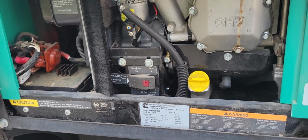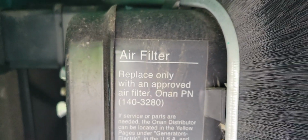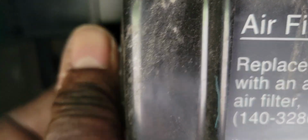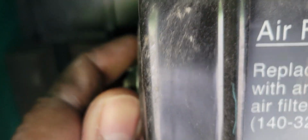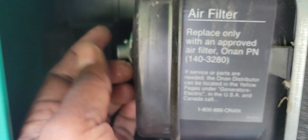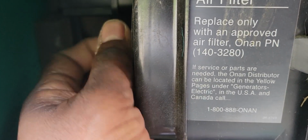All right, let me get hot on this guy. So the first thing I'm going to do is change the air filter, which is right there, and it has a little nut on top that you can twist to loosen up. As you can see, I'm twisting it now, trying to get that guy all loosened up. Then when I get that guy off, I'll be able to change out the filter.